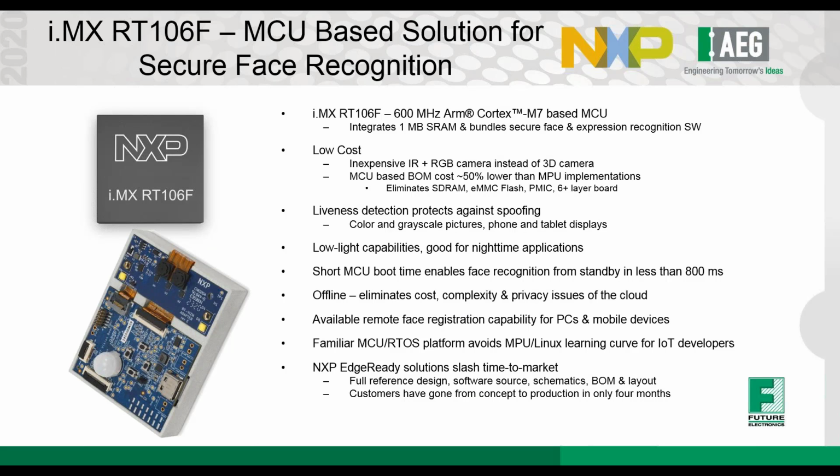What we get from this is a full secure face recognition platform. Liveness detection is very much needed for secure access, for example e-locks. If we want to make sure that the individual trying to gain access is not using a photograph, then this is a great way to discern that type of access. Also, the IR camera is great for nighttime, so low light applications. And this is a full EdgeReady solution that will significantly reduce your time to market for your product.